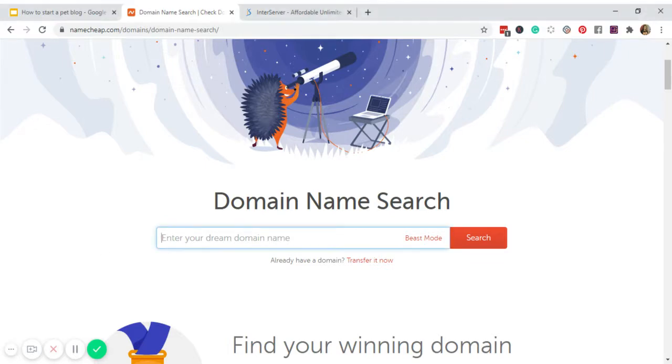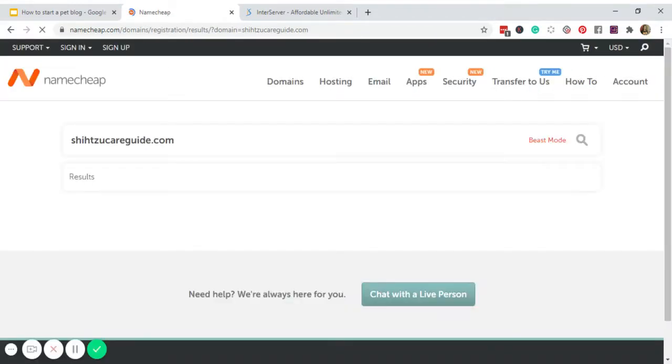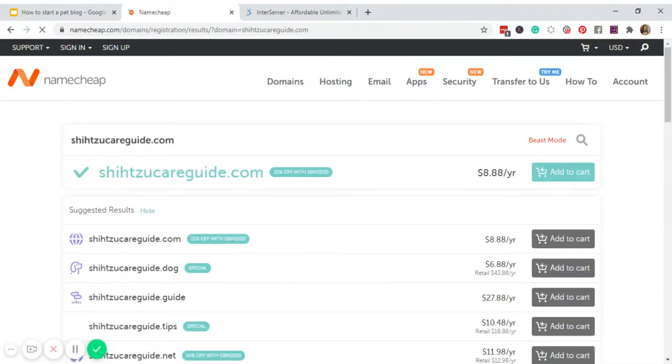So for this website, I'm using shitzucareguide.com. Then click search. Okay, there you go. So the domain name is available and it's $8.88 for the first year. Okay, I just waited for the website to finish loading. So I'm good with this.